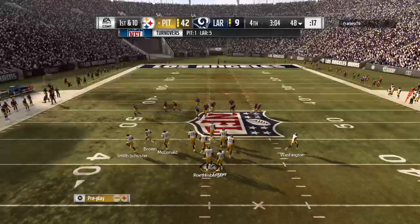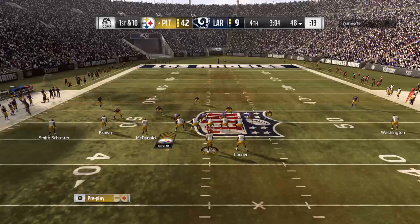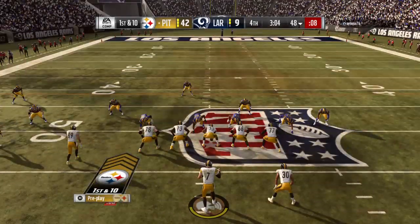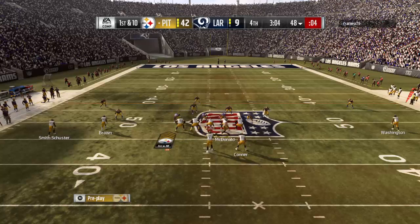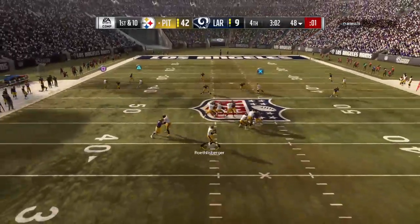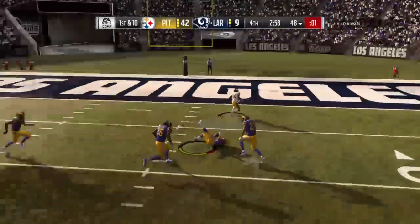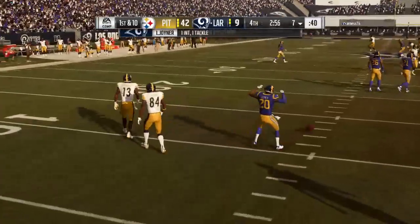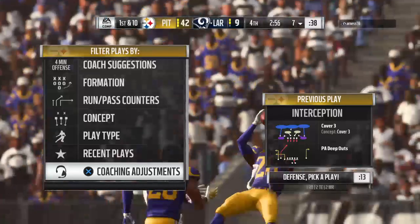Good starting field position for them as they come up 1st and 10. Check. Now Roethlisberger. He's going deep for Brown. Into heavy traffic, and it's intercepted. LaMarcus Joyner with a pick, and a big turnover there as his guys will get the football back.